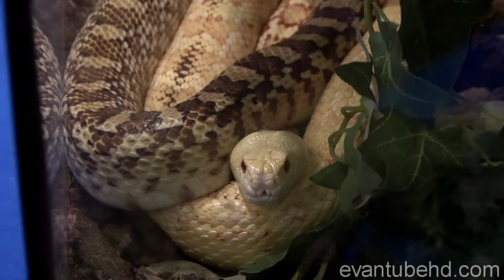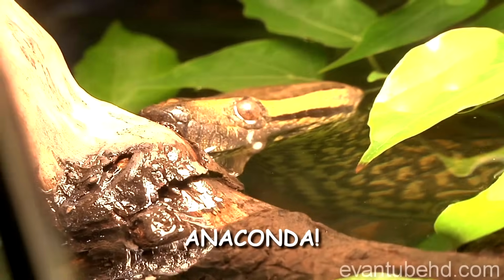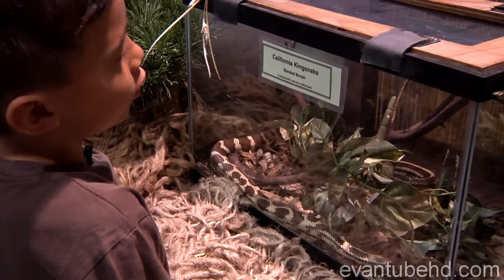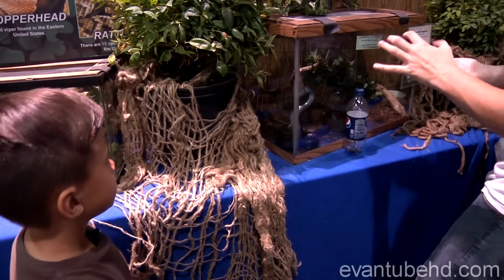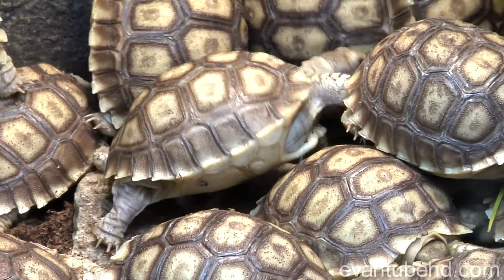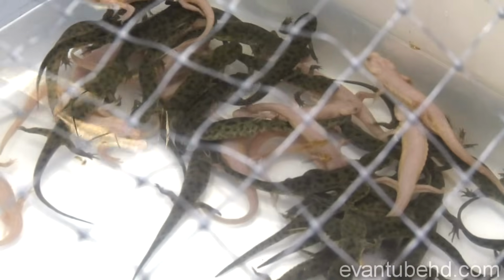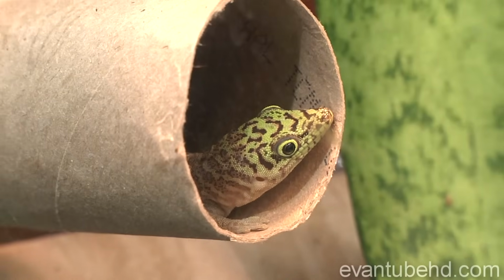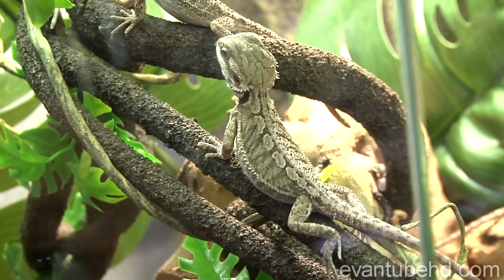Of his tongue. A California king snake. Oh, look at how big that guy is. Mexican black king snake. That's a baby tortoise right there. This is a newt. Bearded dragons.